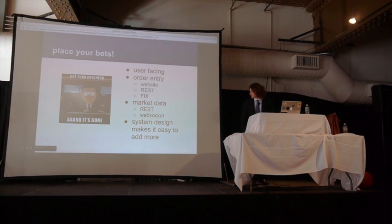It's pretty straightforward. And like I said, the system design makes it really easy to add other types of gateways if in the future some really interesting and compelling technology comes along that people want to connect with. It's not hard to add that, okay? Because it's all kind of modularized, which is nice.